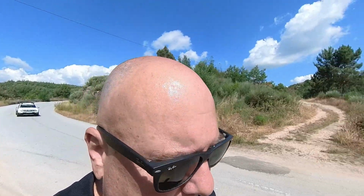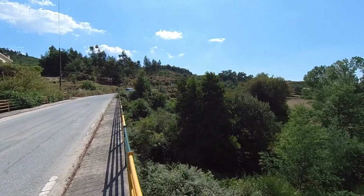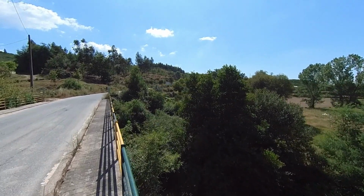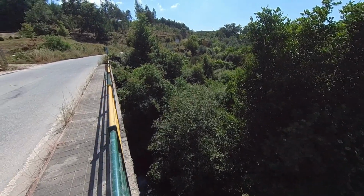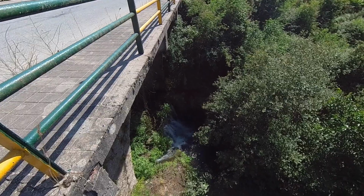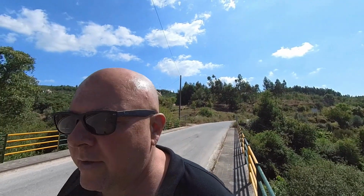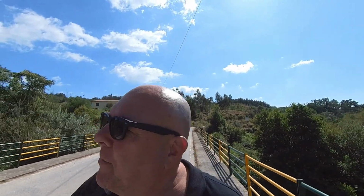Uh-oh, I'm upsetting all the dogs. The dogs aren't happy. But yeah, we're just going over a small bridge and I can hear a river. Yeah, there we go. So yeah, it'll be from down there that the bombeiros get their water as required. Interesting setup, don't you think? The places we go, the things we look at.